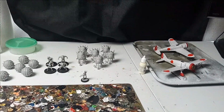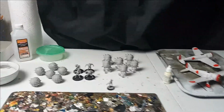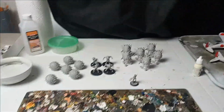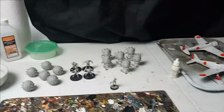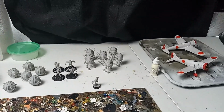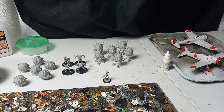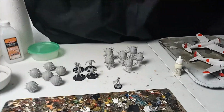I need to start painting more. I've been printing like crazy. Got tons of printed shit. Now I guess that's one of the things. Your printing ends up making that lead pile bigger and bigger and bigger. So, got to get to it.